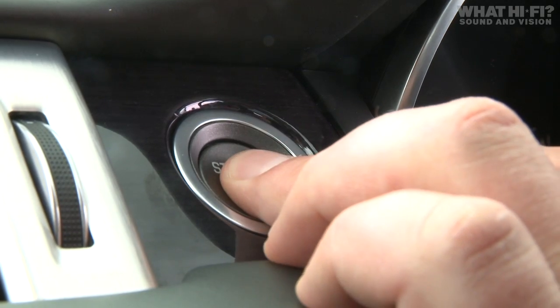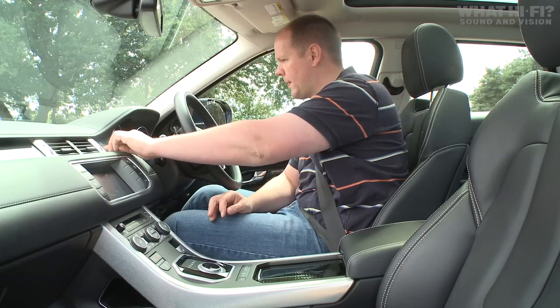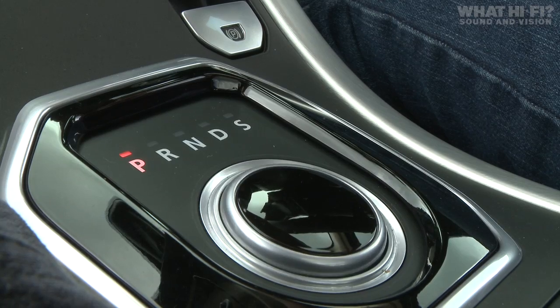Speaking of which, let's go for a drive.